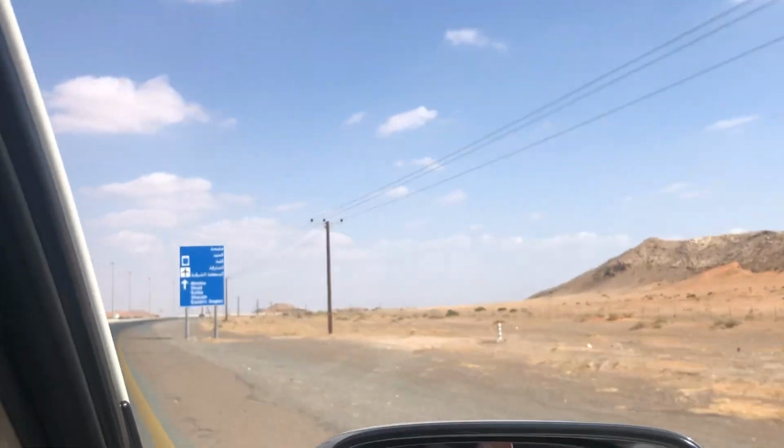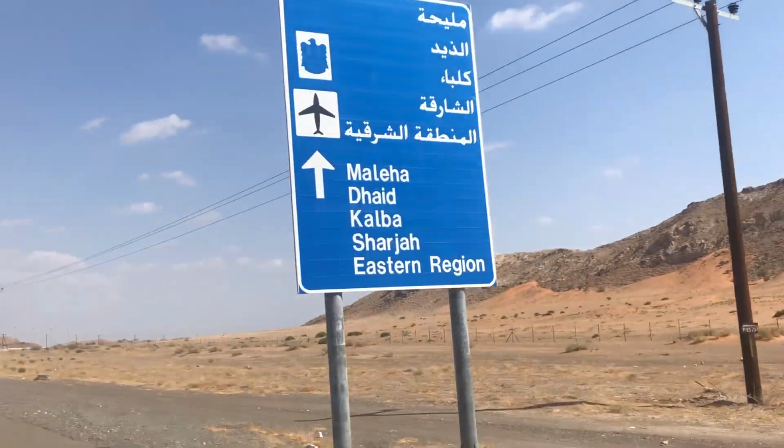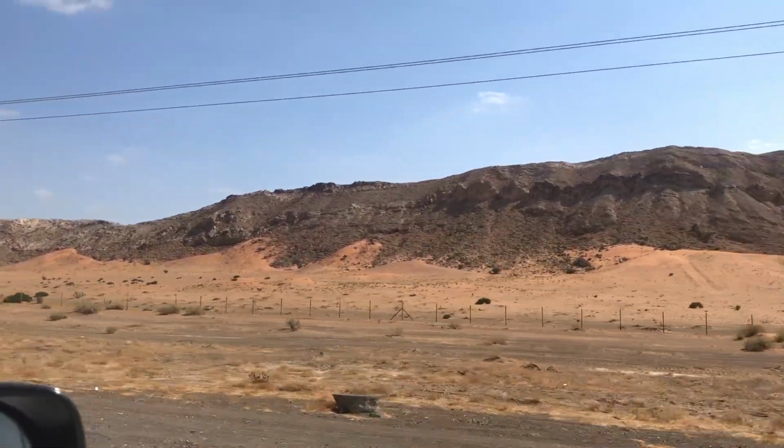So this street is called Hatta Dam Street, and this is like between Dubai and Hatta, Oman. And I will show you the cutie part, the cutie part.